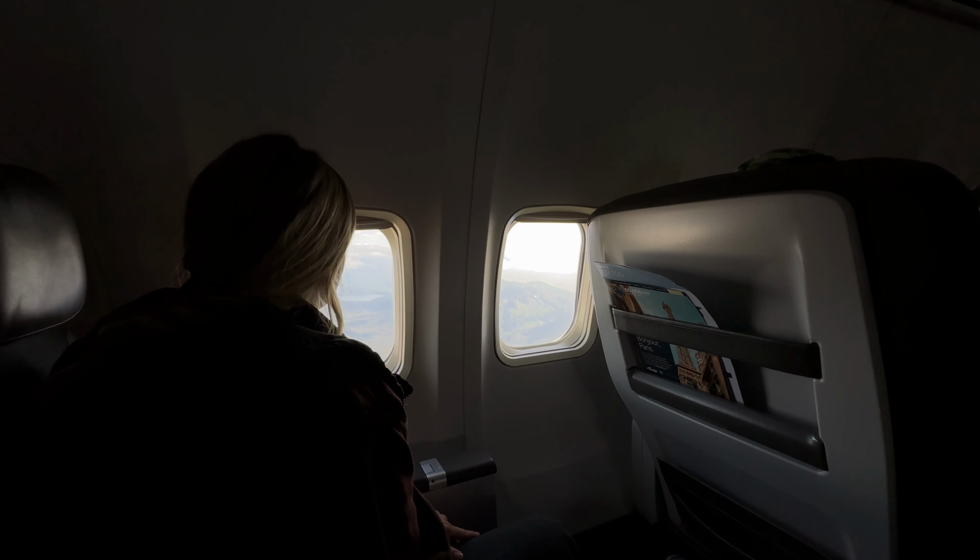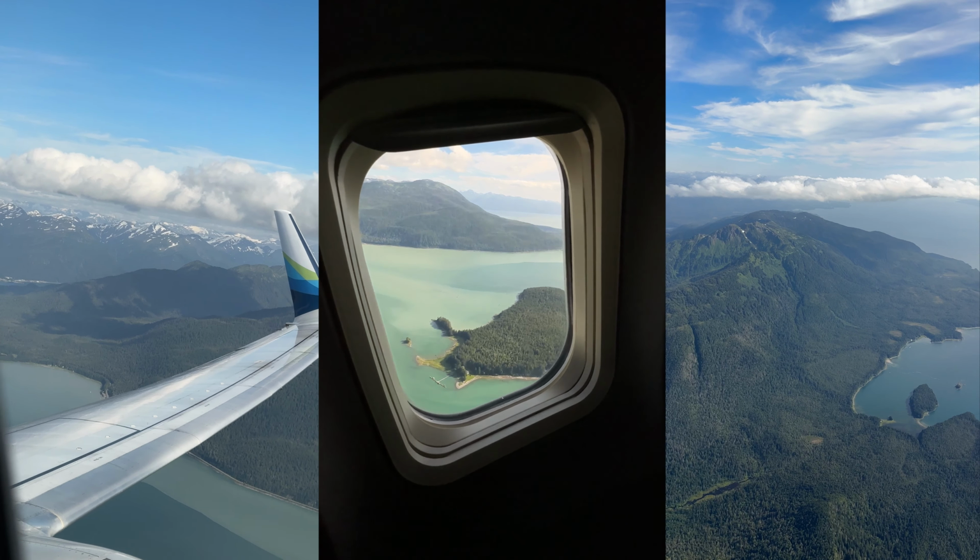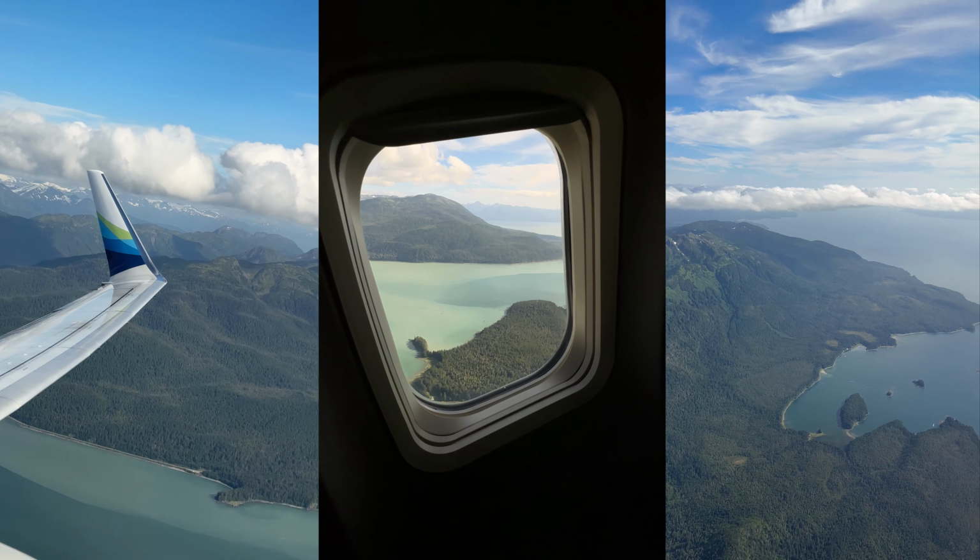We all boarded our flight to Glacier Bay. It's literally 60 minutes long. Also, we got upgraded to first class, and we don't feel like we belong here. We just flew a 737 into the tiniest airport I've ever seen in my life.